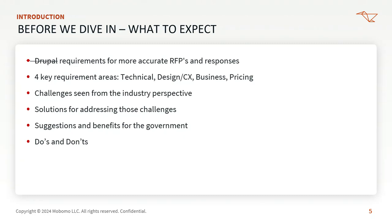We do have the presentation divided up into four key areas. We're going to talk about technical requirements, then design and customer experience, then business level requirements, and then last, pricing and budget. We're going to talk about the challenges we see from the industry side of things, right? A lot of that revolves around sometimes lack of clarity or maybe misleading or contradictory information that we've seen in RFPs.